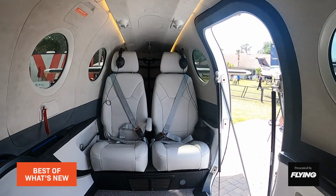And of course, a big part of the new AX Series 1000 is the Garmin cockpit with Garmin's emergency Autoland and autothrottle. Let's go take a look at that. Let's go look.